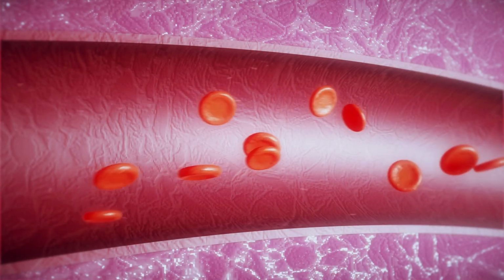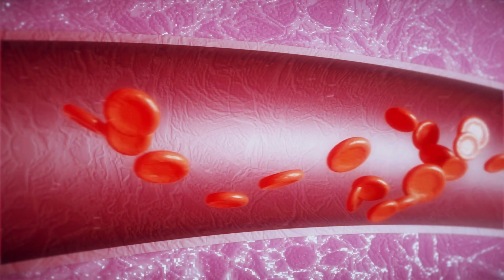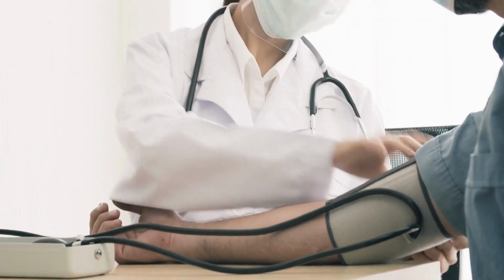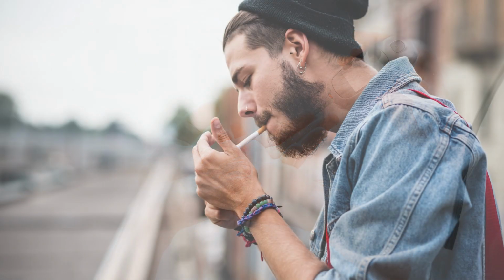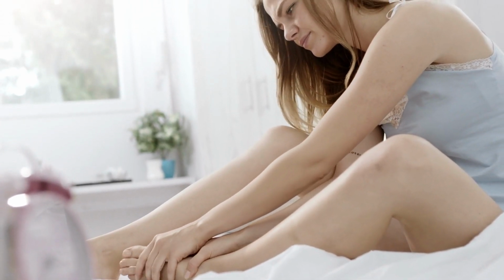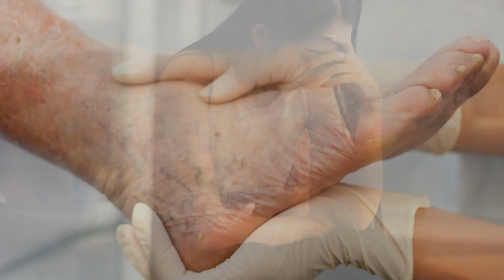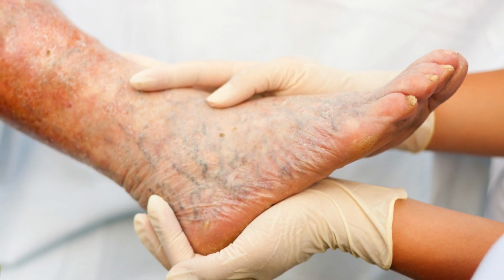While these symptoms can be a part of the natural aging process, they can also result from other issues, such as compromised arteries or veins. This is particularly common in people with hypertension, diabetes, or those who smoke. Even though these symptoms might not always lead to major problems, it's important to treat poor circulation. If left untreated, it can result in serious complications such as varicose veins, cramps, clogged arteries, and even thrombosis.